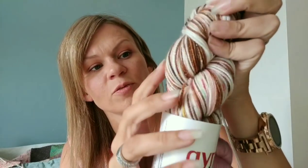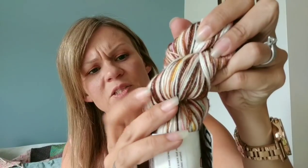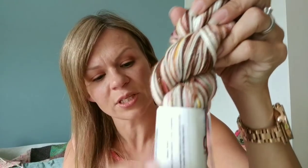There are little flecks of green and pink and bright pink, and then little surprising bits of sort of yellows in there and greens, and it's gorgeous. I've got no regrets. It's just cost a lot of money and more than I was anticipating, really.